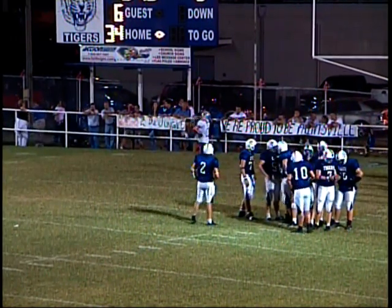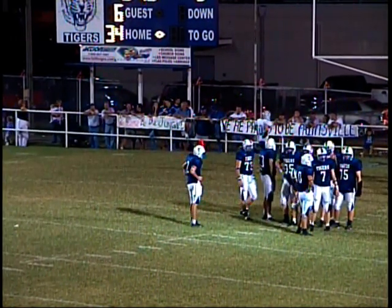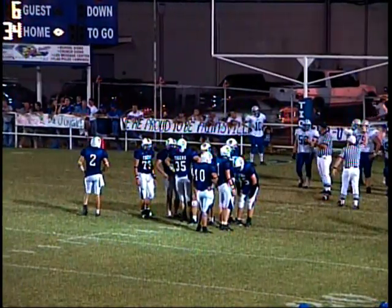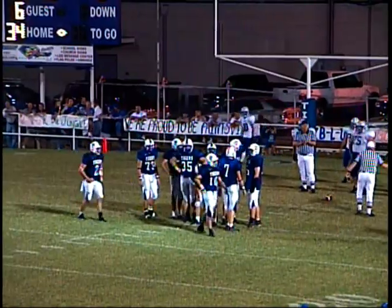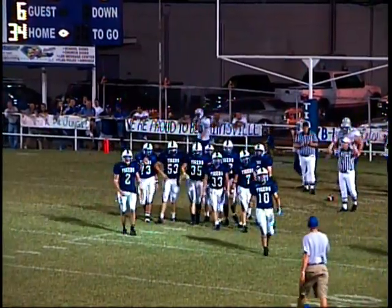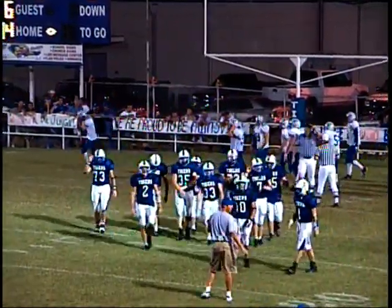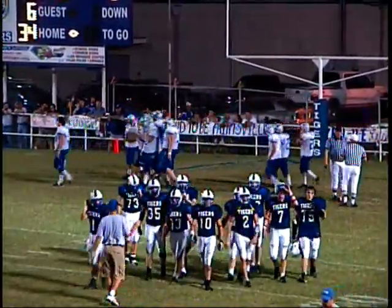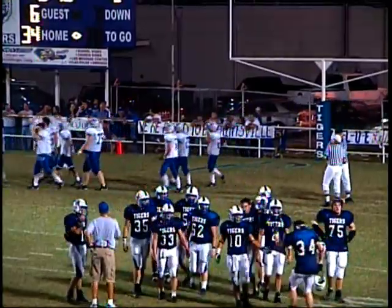Nope, looks like it's going to be inside the 5. Well, they marked it half the distance. Okay. Ended up getting them for, we'll say, 3. And it'll be first and goal from the 3 for the Tigers, who take a timeout. 15 seconds to go in the first half. Paintsville 34, Phelps 6. We'll be back.